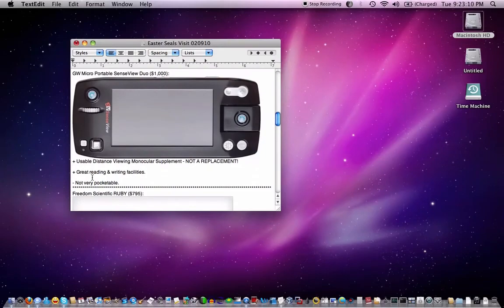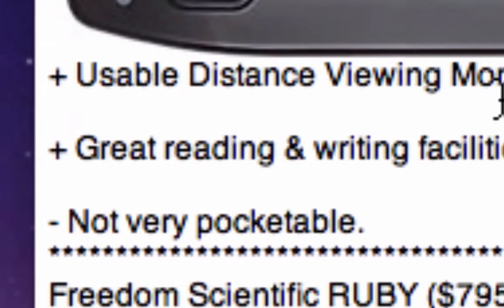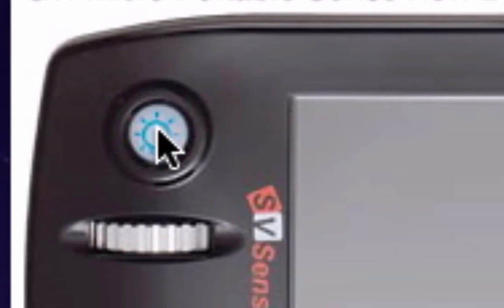This is the SenseView Duo. There was a usable distance viewing monocular, a supplement, not a replacement. I asked the technology specialist if he felt it could be a replacement. He said, maybe. But I tried it, and I felt it was rather useful. Now, the picture was a little bit fuzzy, but the poster was readable. I think the only reason it was fuzzy was because there was not an awful lot of light in that particular area of the room.